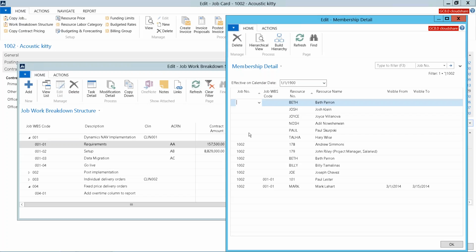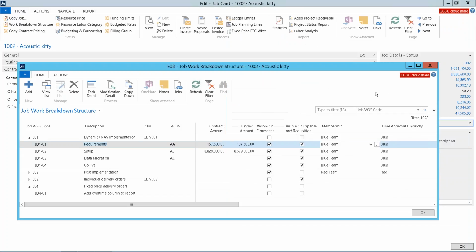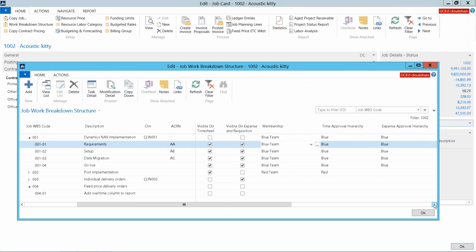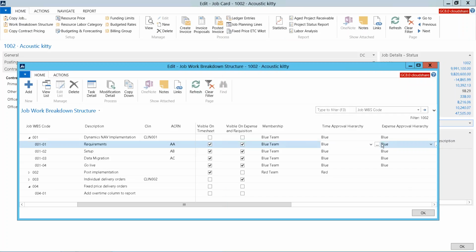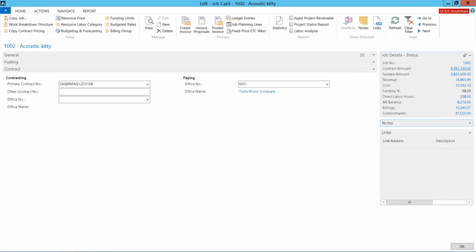You can assign a team. That team can be assigned to the overall project or to just certain charge codes within the project. And then in addition, there is the ability to identify within a period of time when someone can see that particular charge code. Same concept in terms of time and expense approval. You're defining who is available to approve those particular charge codes. This gives you an unlimited number of levels in terms of who can be involved in approving both time, expense, and requisitions.